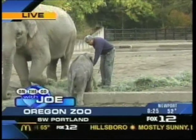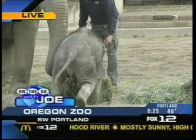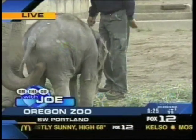They'll form bachelor herds with other young males, and they'll watch the big males who are more solitary and learn how to be a big bull. Just like right now, he's learning from Mom how to be an elephant.